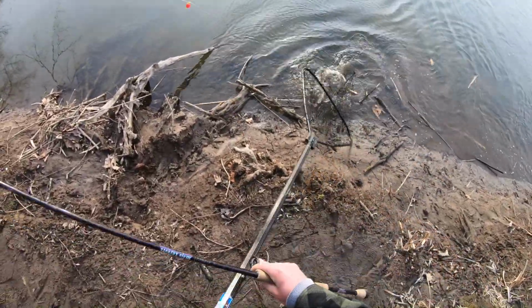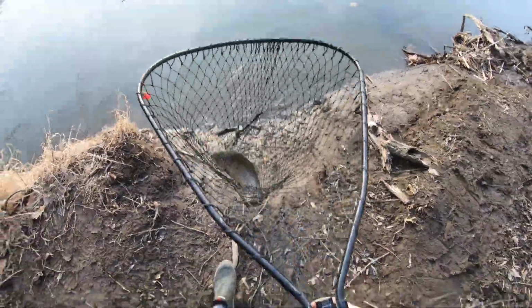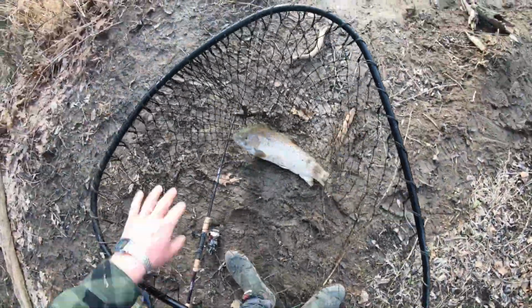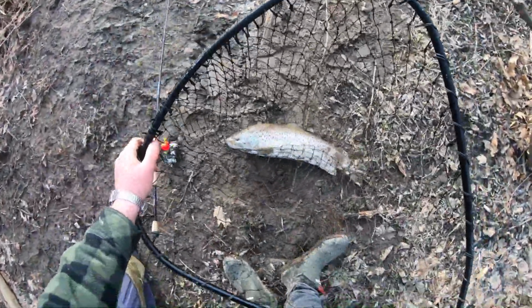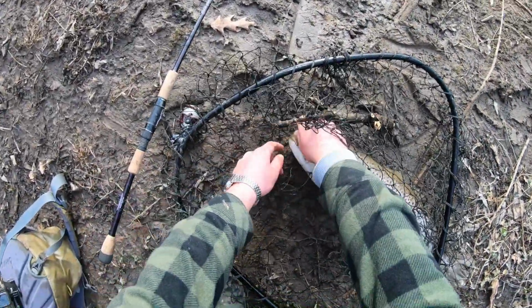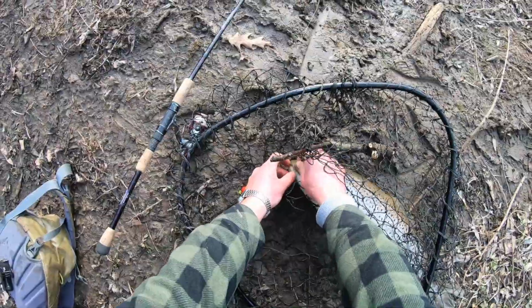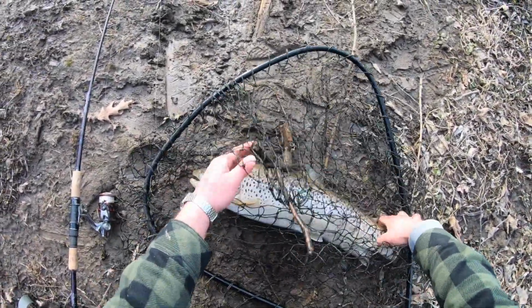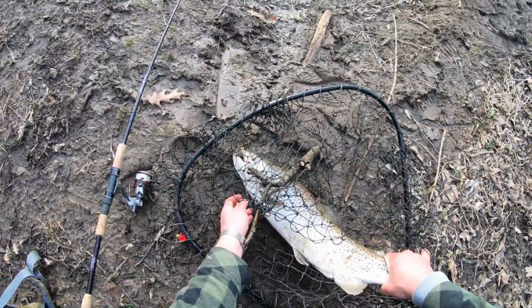What a day. All right, let's see what we got here, folks. That is a solid fish. That is my PB brown trout for sure. Easy 25, 26 incher. We'll measure him for authenticity in a second. I can only imagine what those ones I lost felt like.